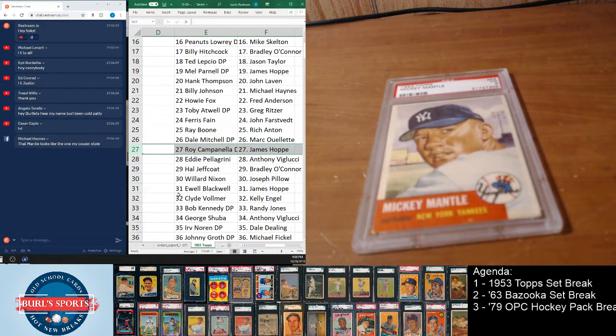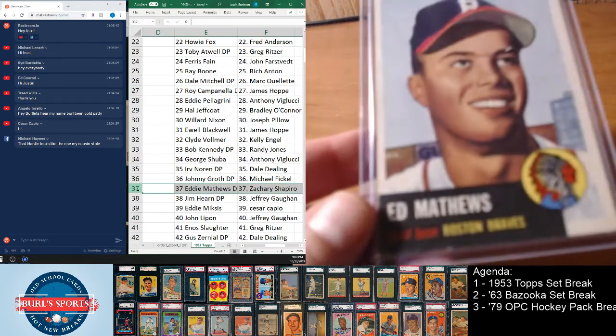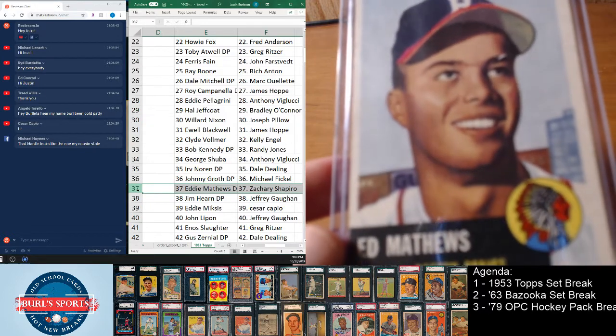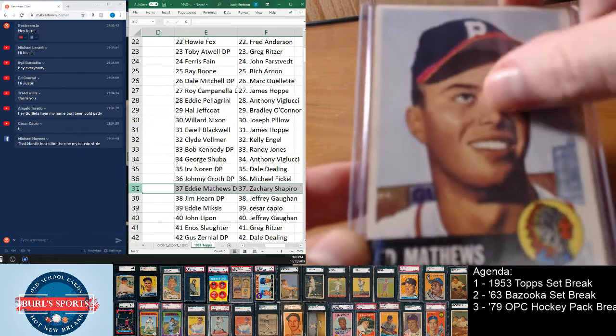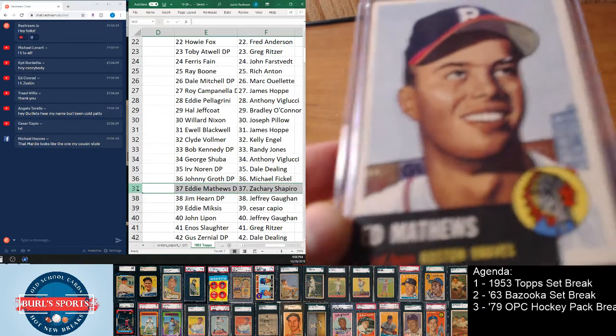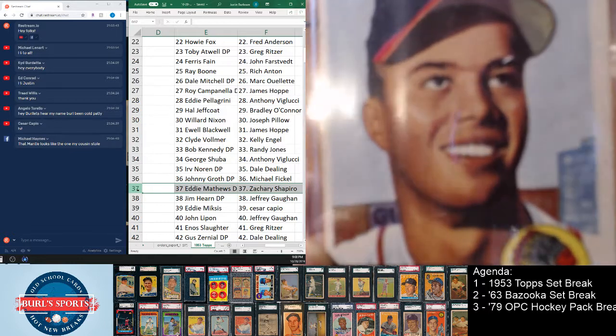37, Eddie Mathews is up next. Goes to Zach Shapiro. There's Ed. A little bit of fuzz in the holder. That's not on the card. He's looking at it, see?